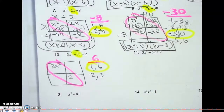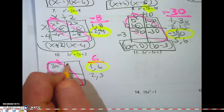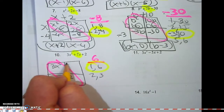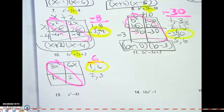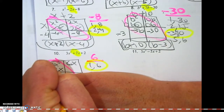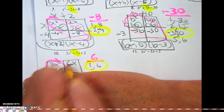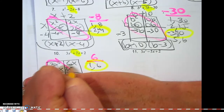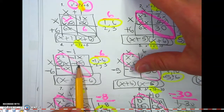Boom, that's 1, 6. But here's how it's different. You can either put the 1 or the 6 here. I'll put the 6 there because I feel like it, but it doesn't matter which one you put where. Here's how it's different. 3x. But this time, since we had a number there, we want to try to get that to match the number. So it's going to go 3, 2x. Where before, there was just an x squared, so it was xx.